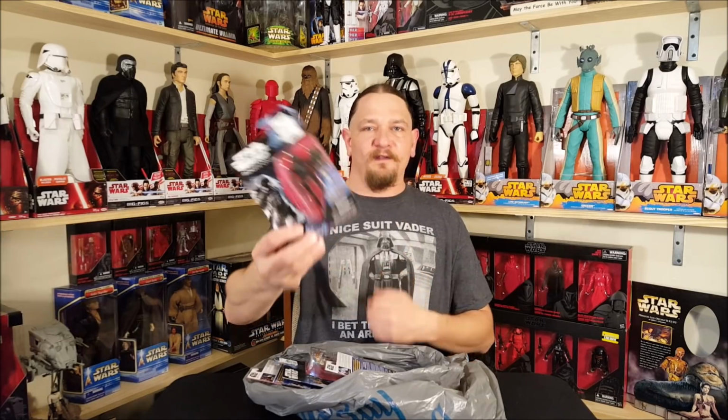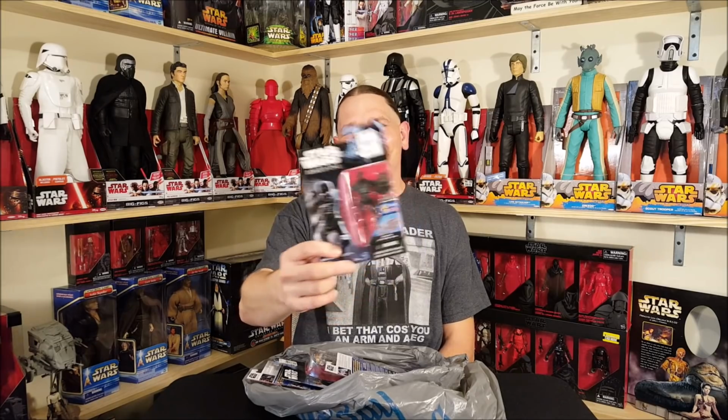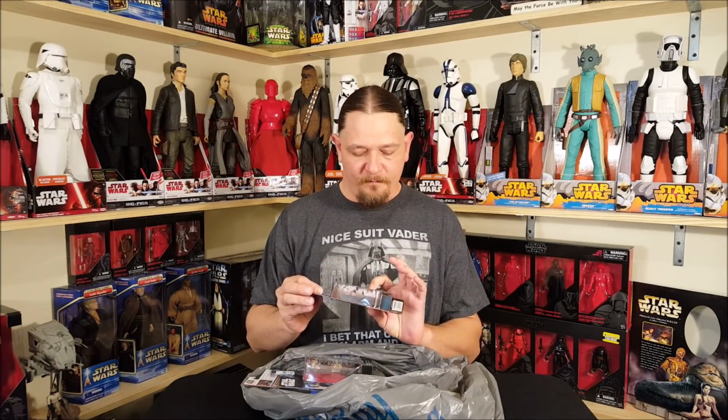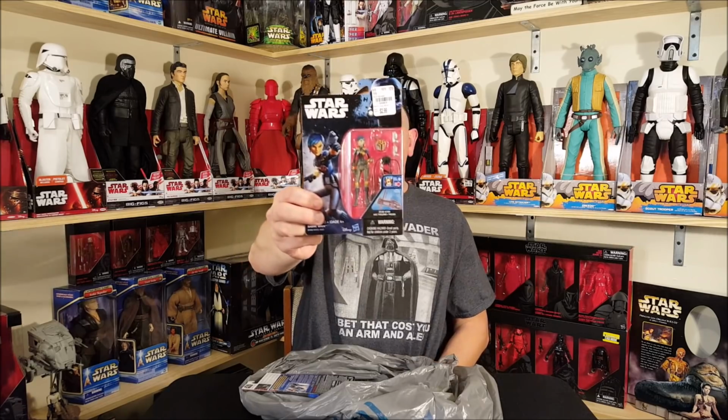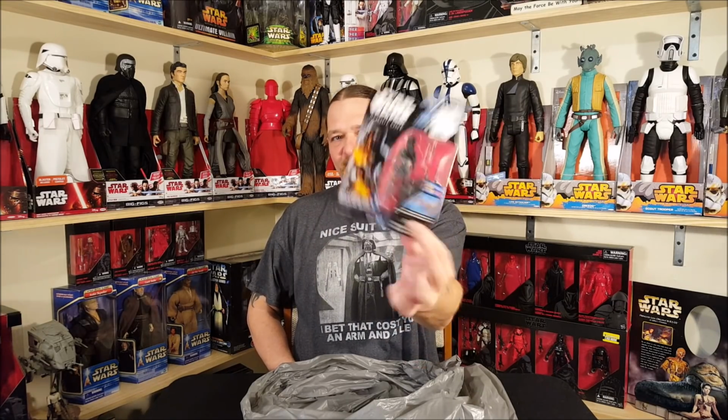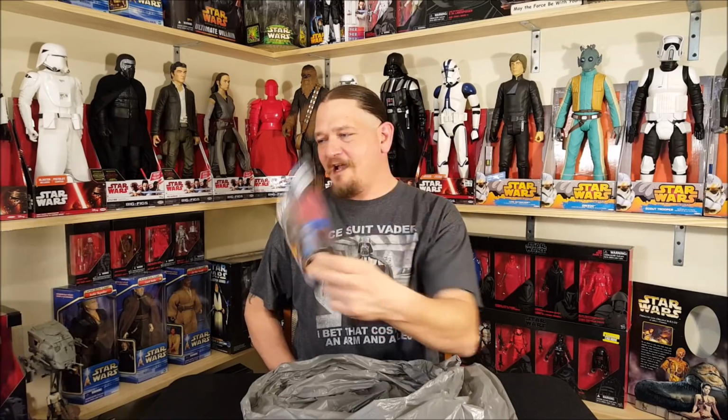I got a K2SO, and this is plugging a hole in my collection. Out of all this Rogue One stuff I bought, this is the only one that's not a duplicate for me. But very cool. K2SO. We got a Stormtrooper with battle damage. I got a Sabine Wren from the TV show Rebels. And then I picked up an Imperial Ground Crew, and this is the outfit Jyn Erso stole in Rogue One, but this is not Jyn Erso, this is the actual ground crew member.